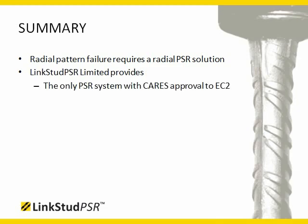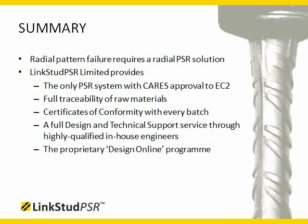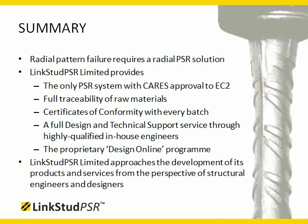LinkStud PSR provides the only PSR system with CARES approval to EC2. The use of deformed bar ensures the full traceability of raw materials, and further quality assurance comes with the CARES approved certificates of conformity that are issued with every batch produced. When it comes to design, the in-house expertise at LinkStud PSR and the company's close relationships with leading academics ensures clients enjoy a premium design service and benefit from class-leading design tools such as Design Online. The company's overarching approach is to develop its products and services from the perspective of structural engineers and designers.